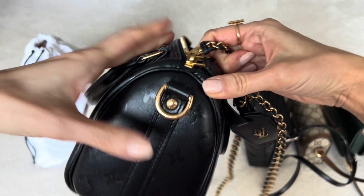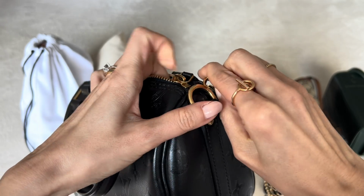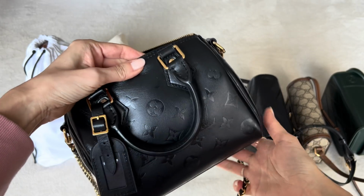But you can't buy this now from Louis Vuitton. You'd have to look for it on the secondhand or pre-loved market. But I know at least 2 of you have reached out to me and shared with me very excitedly last year that you found this on the pre-loved market and you purchased it.